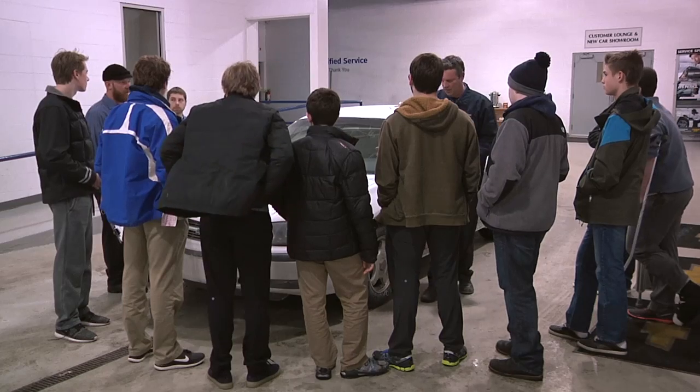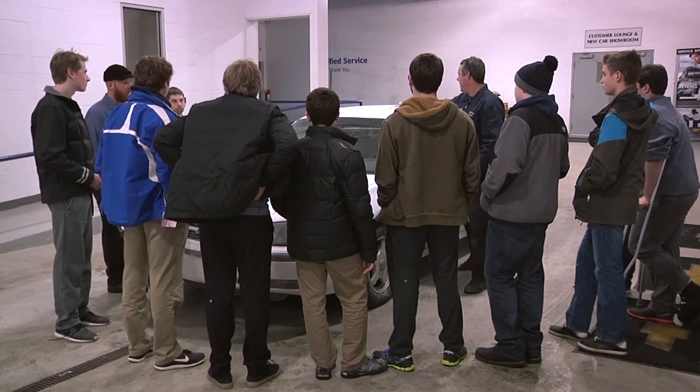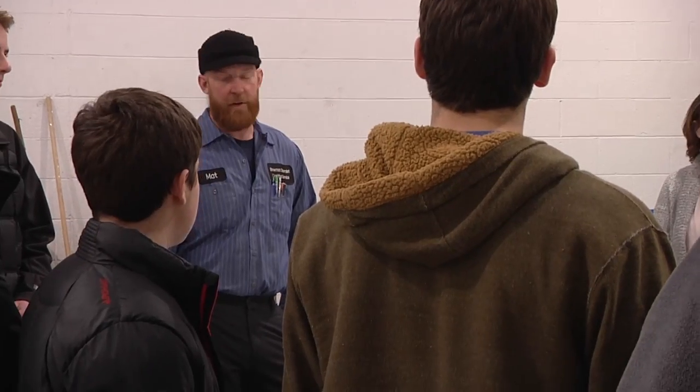Depending on what engine. And another thing that we're going to touch on a lot today is looking in your owner's manual. If you wonder what kind of gas your car takes, it's in the owner's manual. If you have any questions in general about your vehicle, it's in your owner's manual. We're going to talk a lot about that. It's kind of like the Bible for your car.